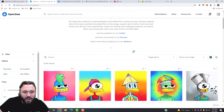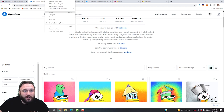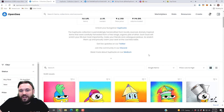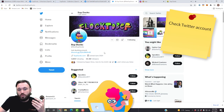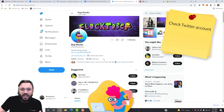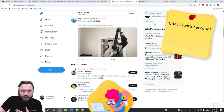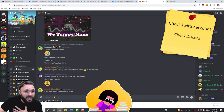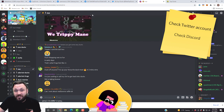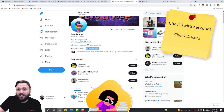You can read a little bit about them. And what I like to do is open a new tab, because I want to check liquidity on these, right? Let's say I wanted to buy a SupDuck right now because I did my research and I believe in the project. I checked their Twitter account, which you definitely want to be checking. You want to make sure it has followers, that it's active, that people are commenting and sharing their posts. You also want to go to their Discord, and you could see the SupDucks Discord has about 15,000 members. Their Twitter has about 33,000 followers.